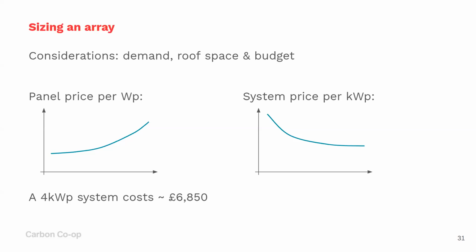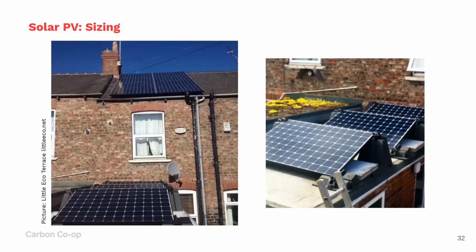But if you are going to do it, then, as I say, the bigger a system is, the quicker it pays back. So go big. Here are some people who've demonstrated that ably. They've got a tiny little terraced house, and they've managed to cram 11 panels on it. They've got more panels on their little terrace than I've got on my semi. So yeah, good on them.